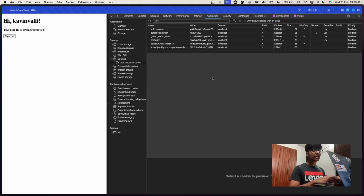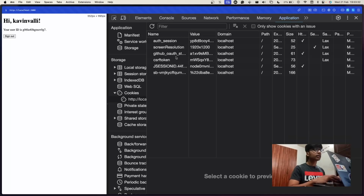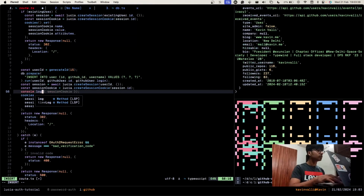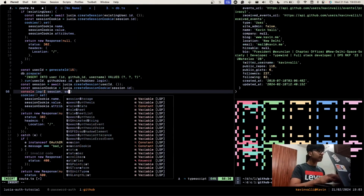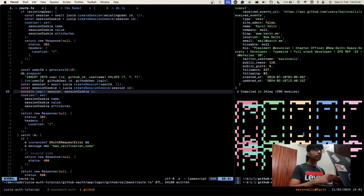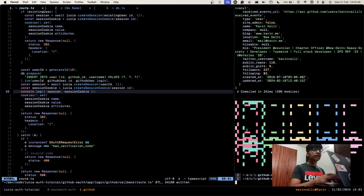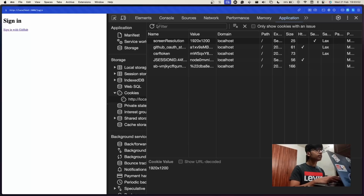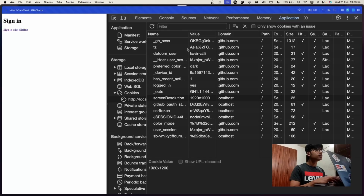Unfortunately, I don't think I can zoom in. Oh, I do. I can. Never mind. It basically creates it, auth_session. Actually, let me console.log the session cookie, and then I'm going to remove the database so that I don't have the user already in my database. So if I sign out, then sign in with GitHub.